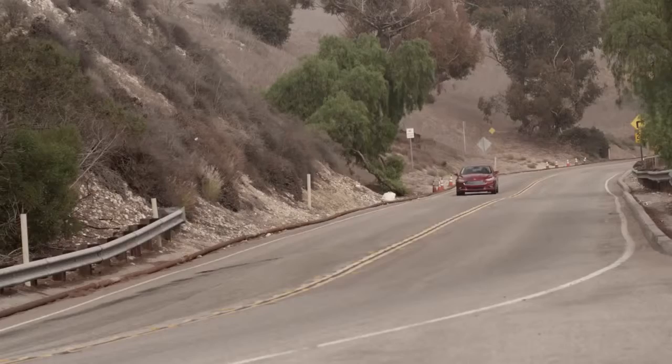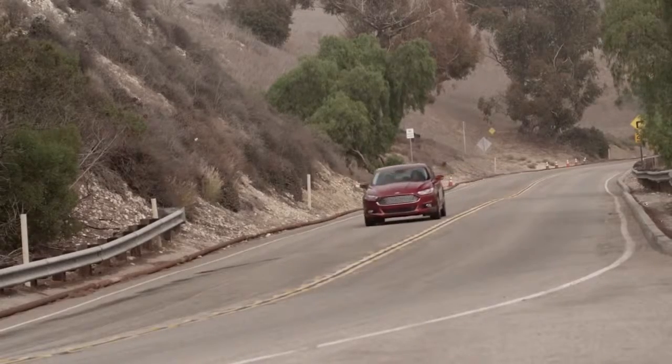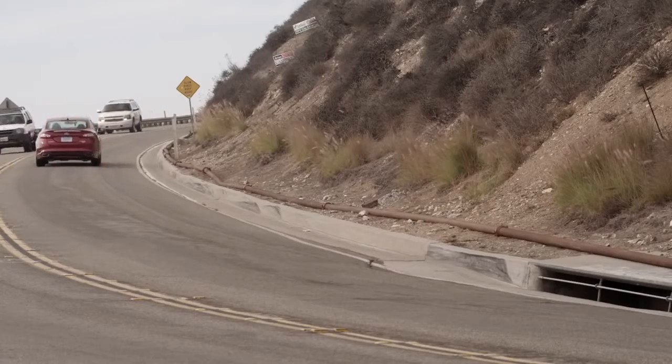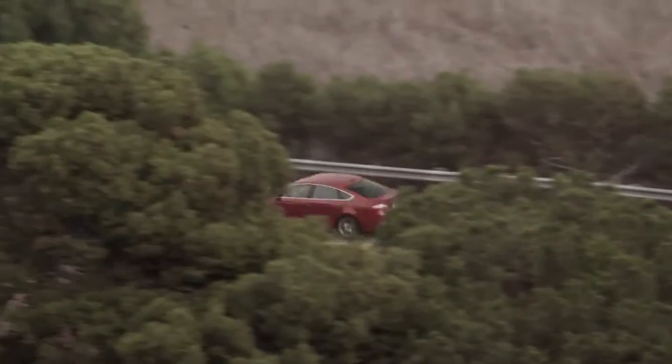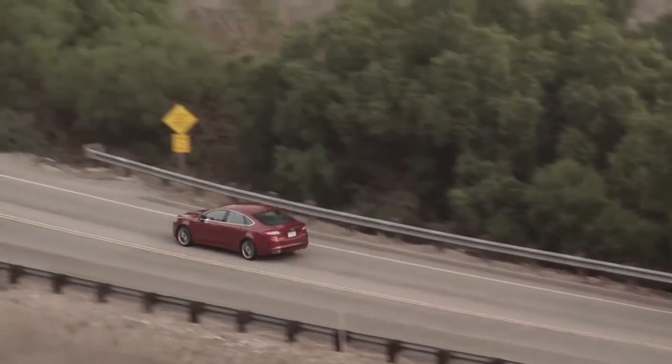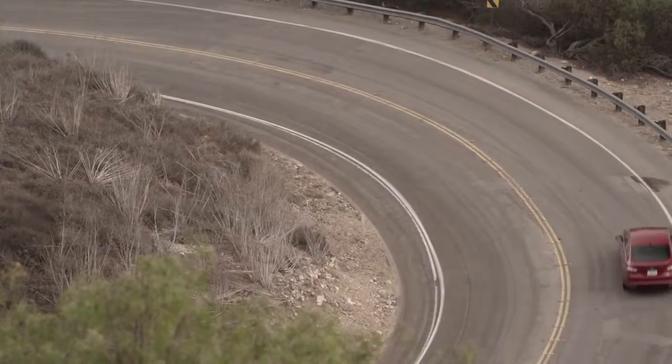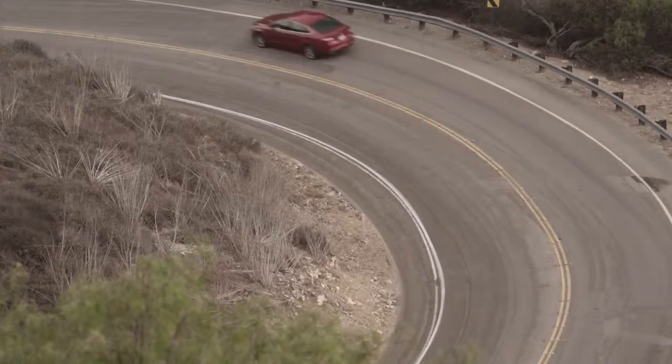More important, the Titanium Edition comes with the best engine you can get with the Fusion. Yes, it's a 4-cylinder, but it's not your typical wheeze box. It's Ford's turbocharged 2-liter EcoBoost. That's 240 horsepower and 270 pounds-feet. It's a good engine. It feels quick and most people won't miss the extra 2 pistons.